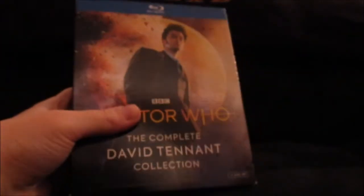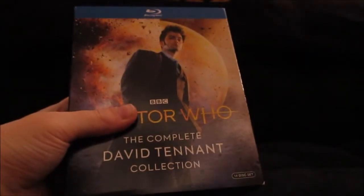Speaking of which, when you get a bunch of Blu-rays, there's always a highlight, like a big collection or something that you were hoping to grab. And for this year, we have this. Doctor Who, the complete David Tennant collection.